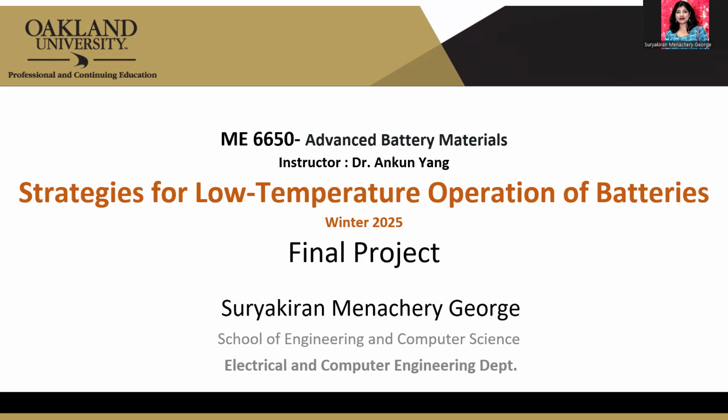Lithium ion batteries are everywhere, from our phones and laptops to electric vehicles and stationary energy storage systems. They're popular because they pack a lot of energy, they're lightweight, and they last. However, their Achilles heel is extreme temperatures. When it gets really cold, the performance drops sharply, and this is critical for applications like defense, aerospace, transportation, and energy storage, where reliability is extremely important.